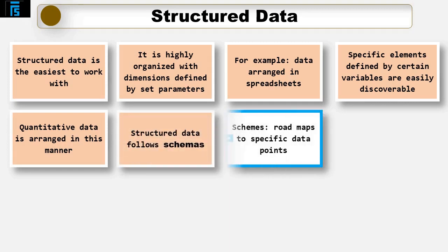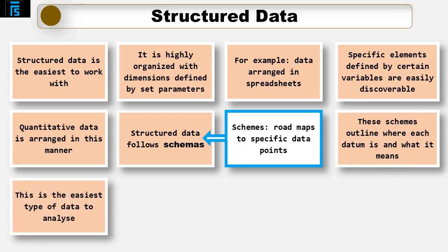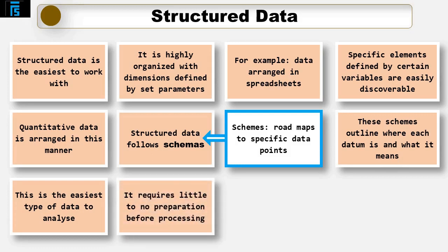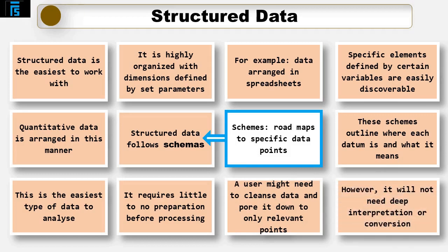Structured data follows schemas, essentially roadmaps to specific data points. These schemas outline where each datum is and what it means. It is the easiest type of data to analyze because it requires little to no preparation before processing. A user might need to cleanse data and pare it down to only the relevant points, but it won't need to be interpreted or converted too deeply before a true inquiry can be performed.